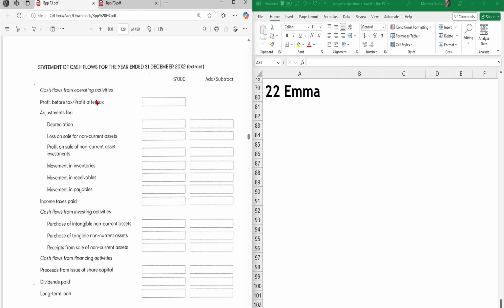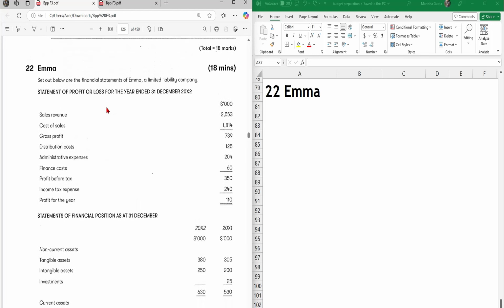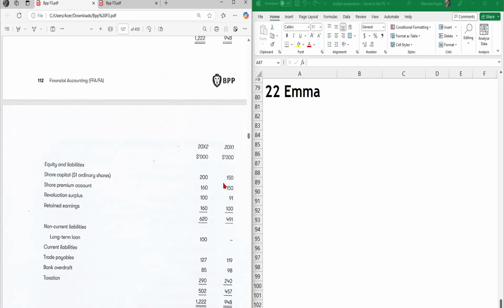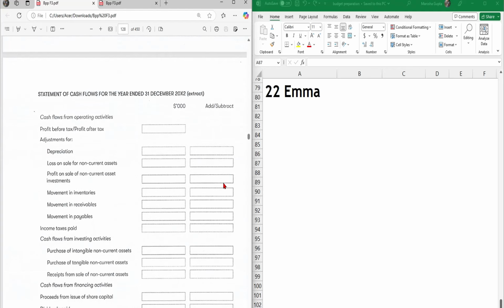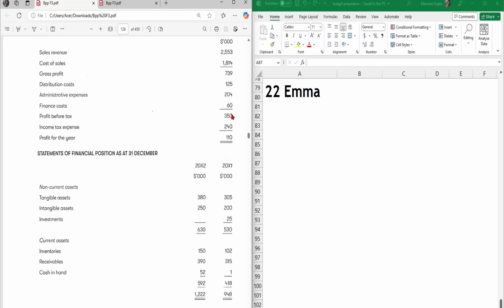Now, profit before tax or profit after tax. What we need to do is go to the P&L. In the P&L you can see they have provided the profit for the year, but it is after tax, and we will take before tax. So here you need to choose profit before tax, and here write down 350.